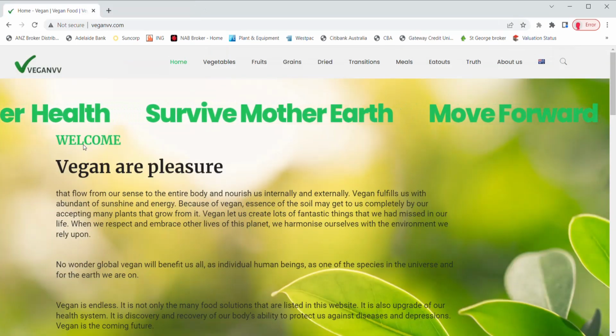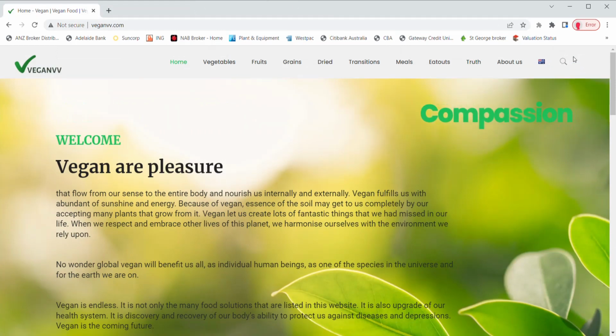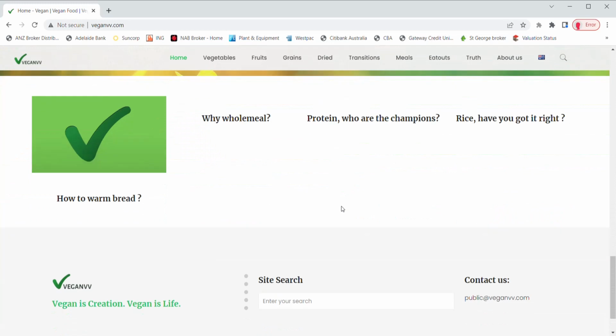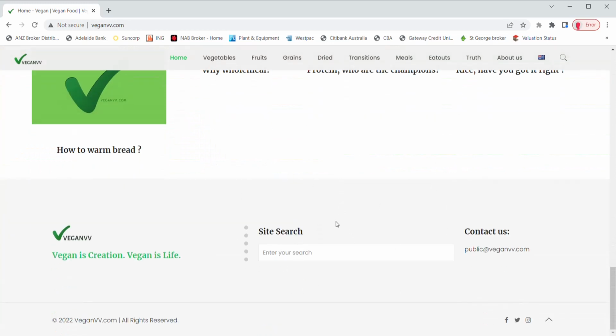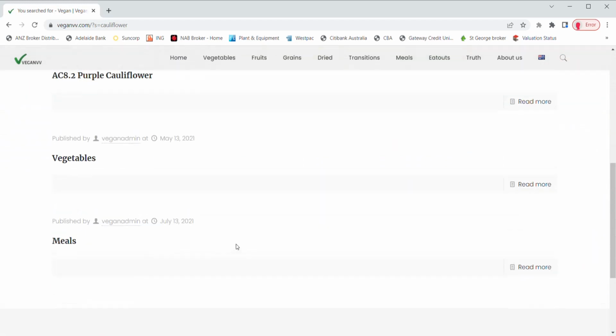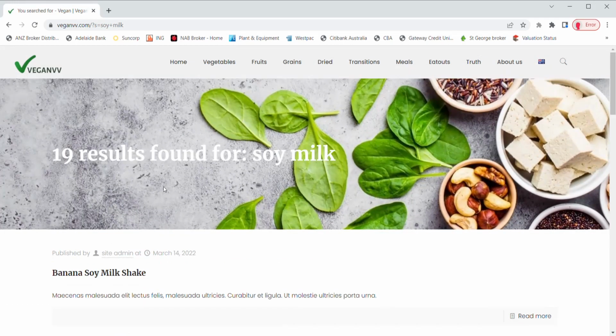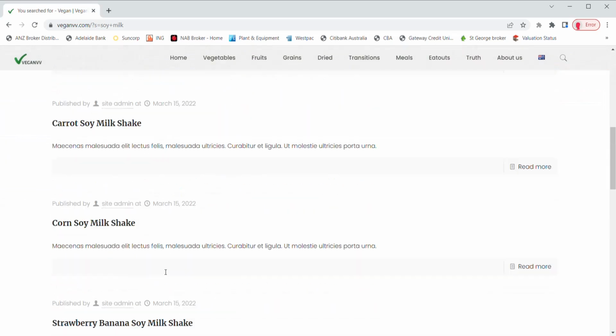For your convenience, VeganVV provides a search function. It is on the top right corner and at the bottom of the site. You may type in your search, for example, the name of a plant, then press enter. All information related to this plant comes up. Type in soy milk, then press enter. All soy milk recipes come out.